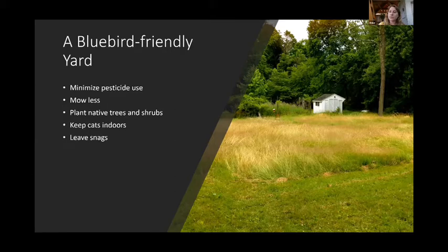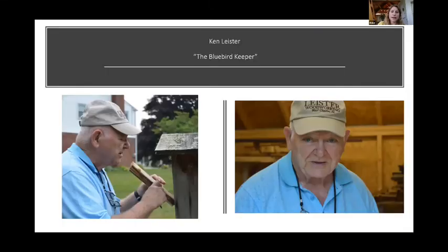Keeping cats indoors is a big one. In fact, we will not install a bird box for people who have outdoor cats. American Bird Conservancy has discovered that feral and domestic cats combined kill 2 to 3 billion birds in the US each year. So that's not good. And then we mentioned leaving snags.